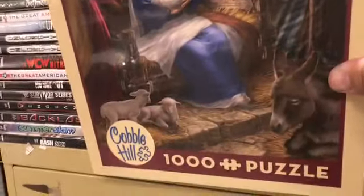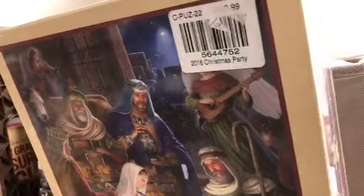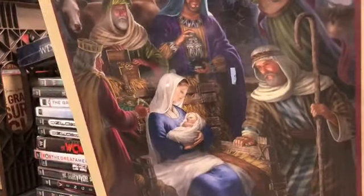This looks like a Cobble Hill. This looks like Nativity. I think we're cooking with gas right here. All right, it's brand new. And we paid $2.99 for this at a thrift store. And we sold it for $28.49 with shipping. It'll probably cost me about $8 to send it, depending on where it goes.